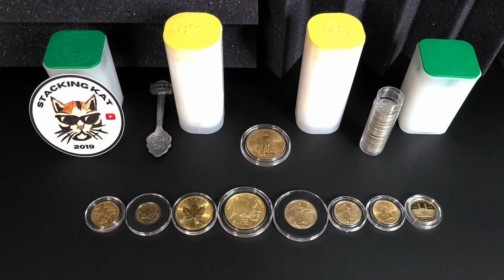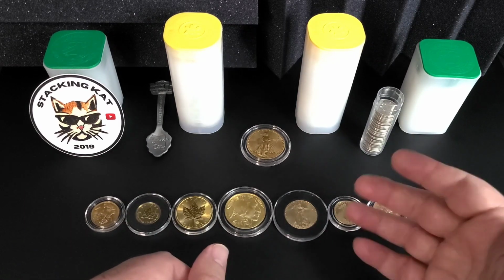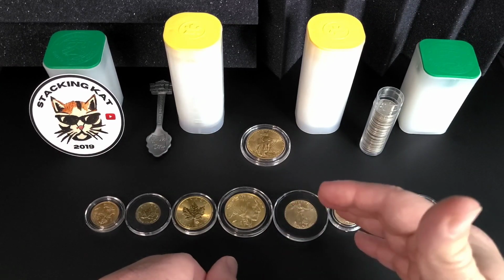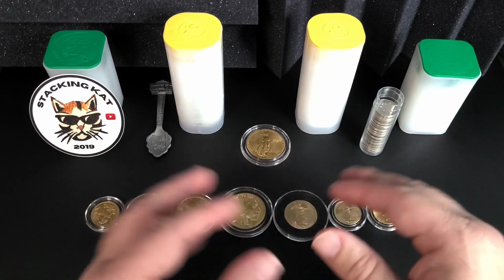And let's get into the 1 ounce. Of course, it says $79.99 over, and it is the full ounce. So that is the bottom line price. The premium is about $80, which is a quarter. I said 450%. So 400% markup if you're buying a 1/10 ounce versus just buying 1 full ounce.